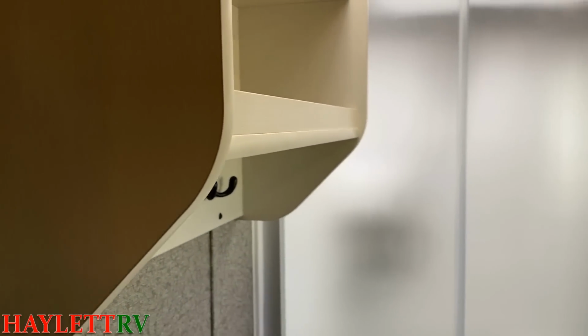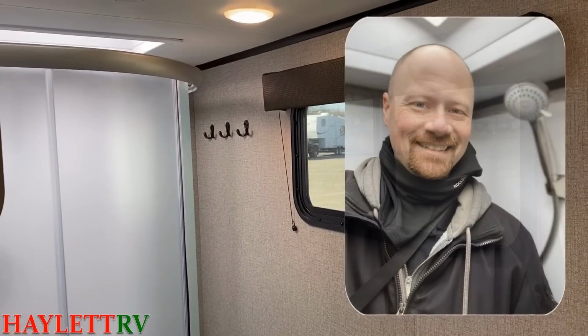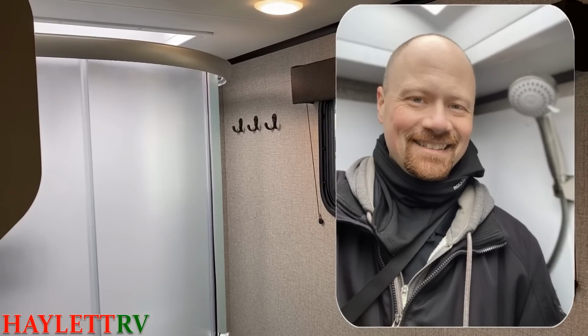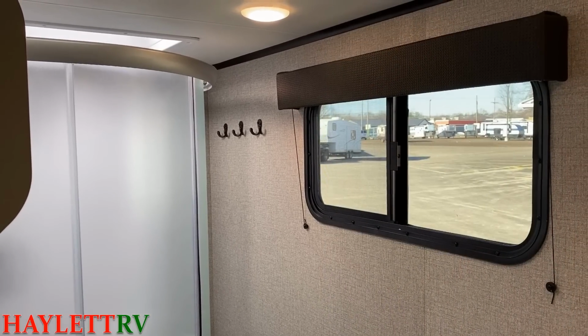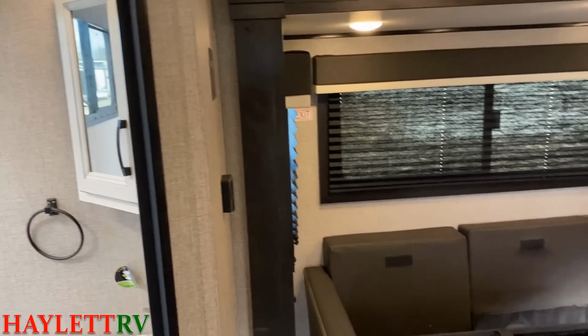And this radius shower, it actually gives me some elbow room. This RV, because of its interior height, I do need to have my head in the bubble a little bit, but it's not bad. I can get in here. I can do what I need to do. I can hop out. It's just no big deal.